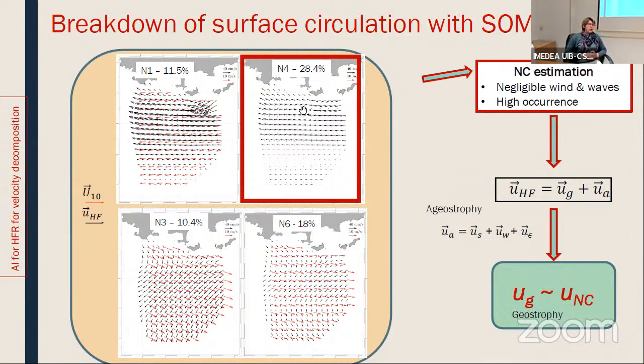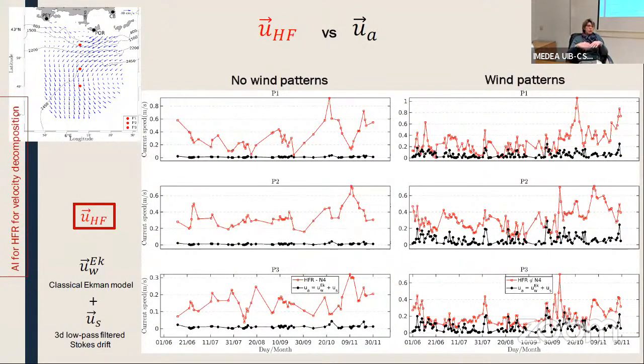And actually, no wind is our hypothesis. No wind and higher occurrence is our hypothesis of geostrophic velocity. So this is the first step. You are applying some methodology, and then you compare this hypothesis. So neurons forced by wind and neurons forced by no wind with the ageostrophic component computed from Ekman theory and Stokes drift. So you need the wind and the wave data, and you can compute the velocity induced by wind and the velocity induced by wave.